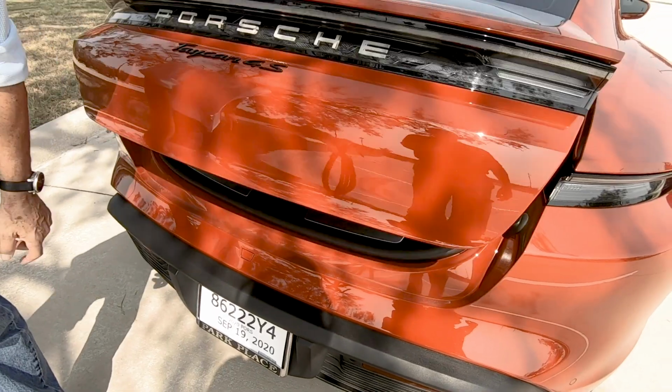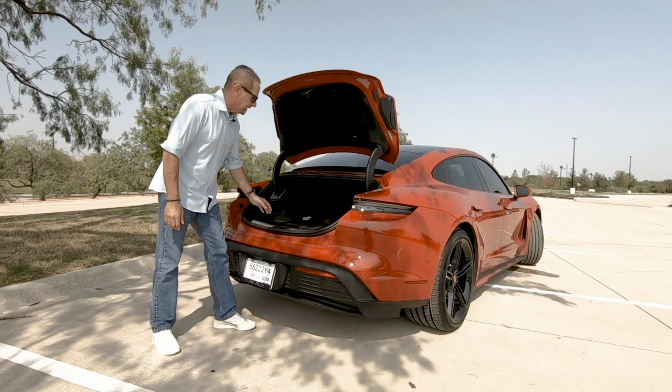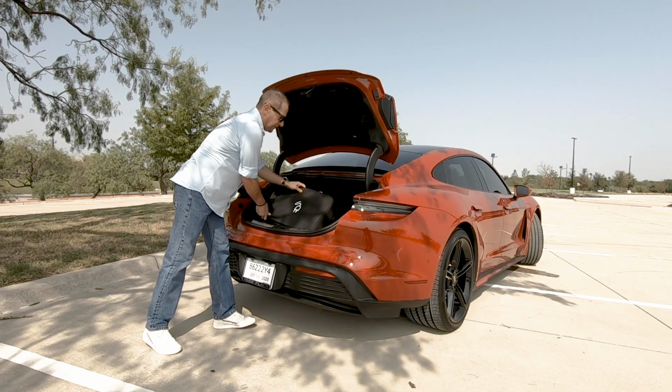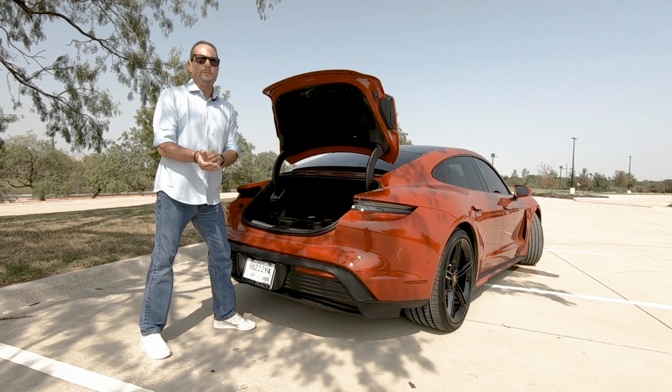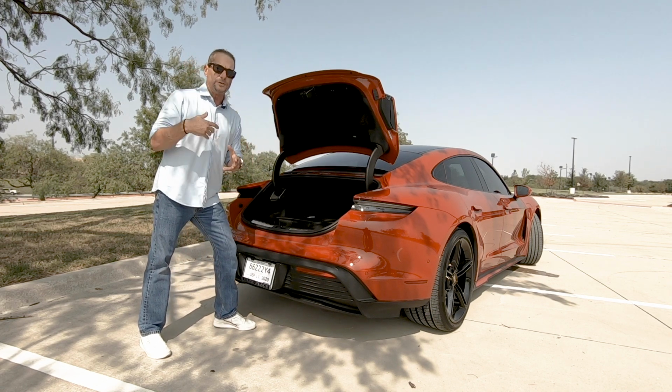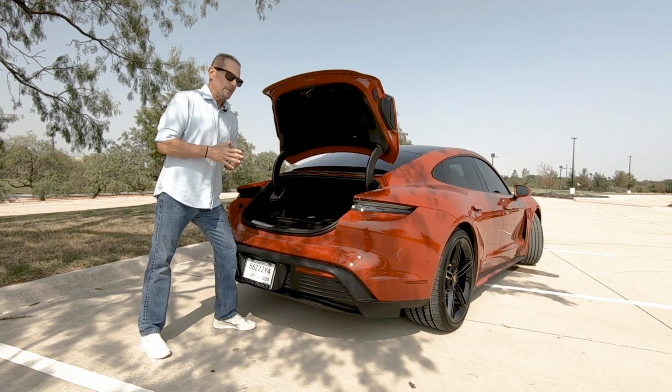And for a Porsche sedan that's not a Panamera, pretty good trunk. Here's your charging. There's all your charging stuff that's in there. It can go to a 240, it can go to 110. Best mode is go to a charging station. We'll tell you how Porsche deals with that when you charge it from your home.